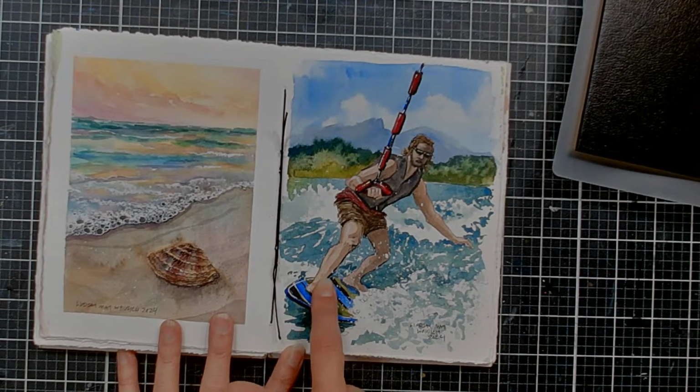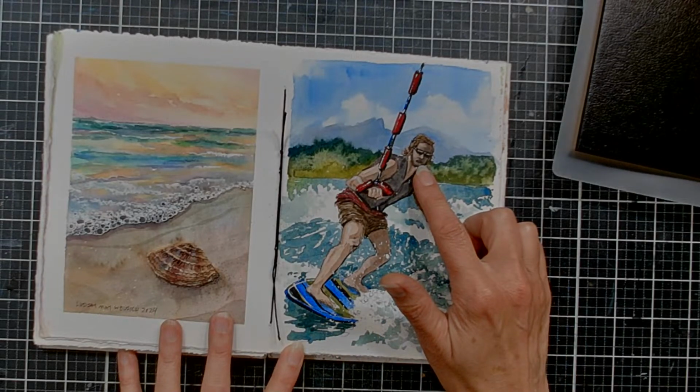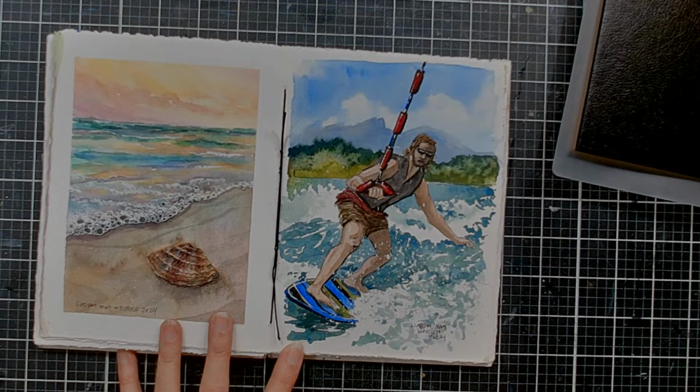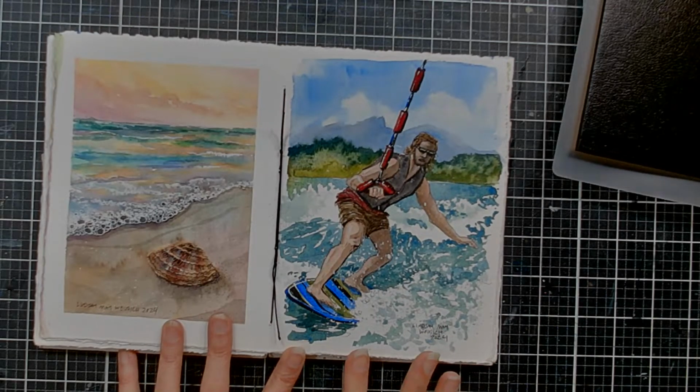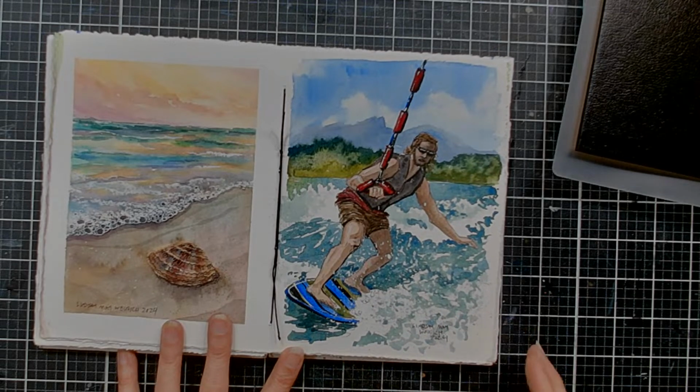I love the way his leg came out. I struggled so much with this guy, and his eyeballs, he looks so creepy until somebody suggested put sunglasses. I wonder if the person that suggested me to put sunglasses on him is in today's live stream, because that saved the day. He looked so freaky until the sunglasses went on.